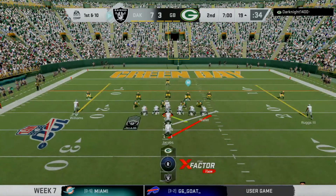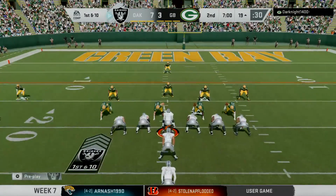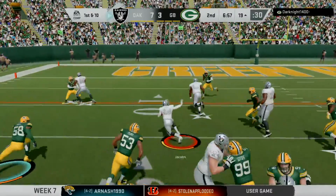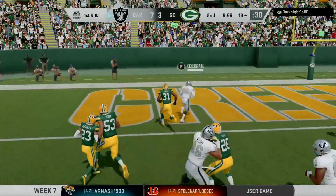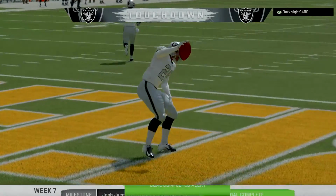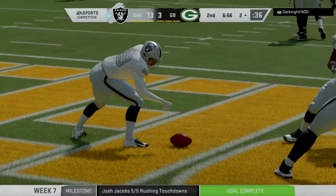Carr will come up here with a 1st and 10. And he's a perfect 5 for 5 here to begin the game. Carr going to give it to Jacobs. And he'll take it into the end zone for a Raider touchdown. Josh Jacobs, his 5th touchdown now on the year.